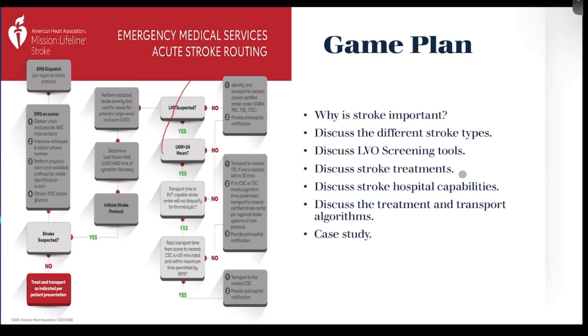We start off talking about why stroke is important. We talk about some epidemiology things. We discuss the different stroke types. We discuss LVO screening tools. We discuss stroke treatments. We discuss stroke hospital capabilities. And then we discuss the treatment and transport algorithms. And we finish with a couple of case studies.